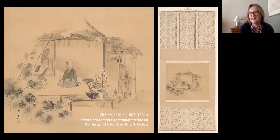I'm so delighted that we have this opportunity to experience some living bonsai today with Steve, and perhaps some of these are going to be as old or even older than this painting. Steve, thank you so much for having us. We can't wait to hear from you and to meet some of these very special trees. Thank you.